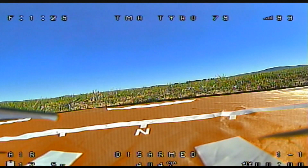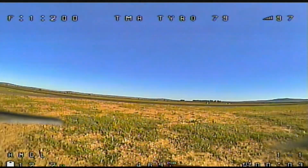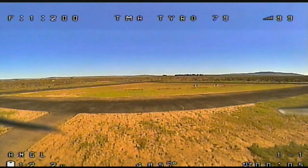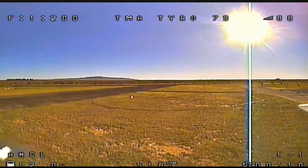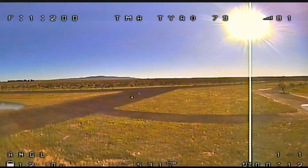Now let's take a look at the field with my Tyro 79. And you watch what happens when I arm. Now I'm using my Cobra X goggles. You see, I get that blackout and then it comes fine. I think it could be where Betaflight is switching from 25 milliwatts to 200 milliwatts. Let me know in the comments section if you think that's correct.